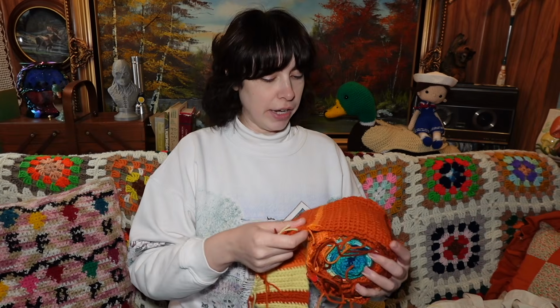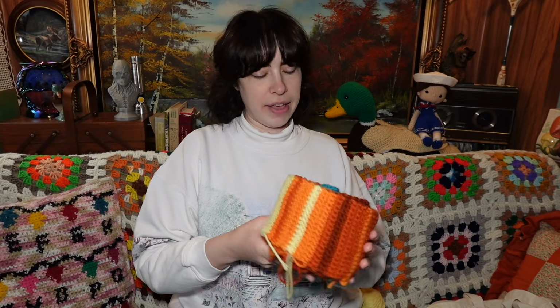Anyways, it's longer than I thought it was going to be, and next year I have a different plan. And I have different yarn choices. I know, I'm not even done with this and I'm already pre-planning.